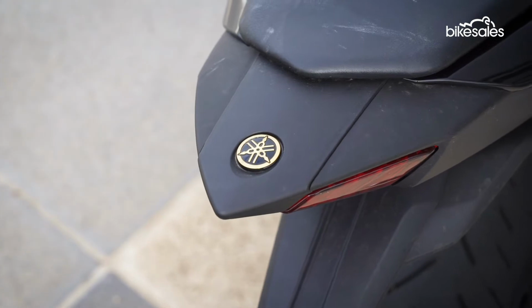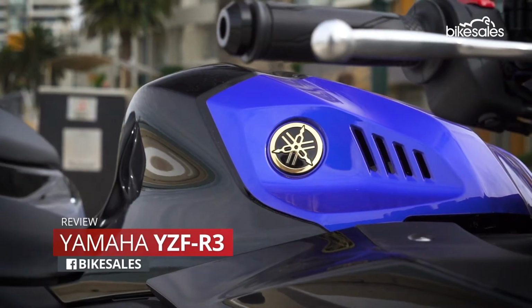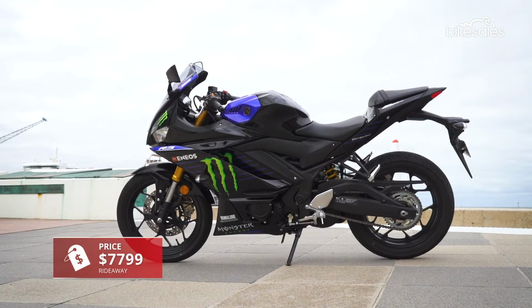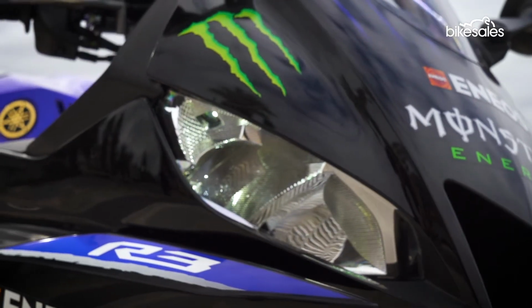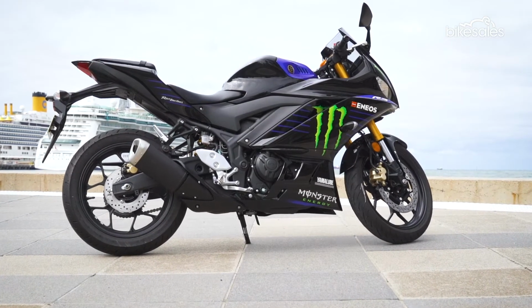The learner-approved Yamaha YZF-R3 was praised when it was updated for 2019, but for 2020 the bike is unchanged with just a new paint scheme to separate it. Given its bargain price tag though, the R3 is still a cracker of a bike. We tested the limited edition SP version, which adds MotoGP inspired graphics. That version is priced at just $7,899, just $100 more than the standard version.